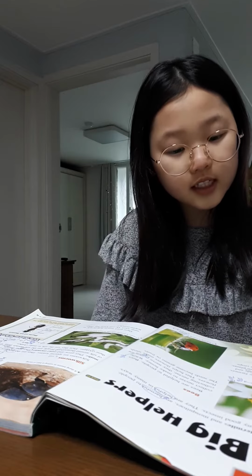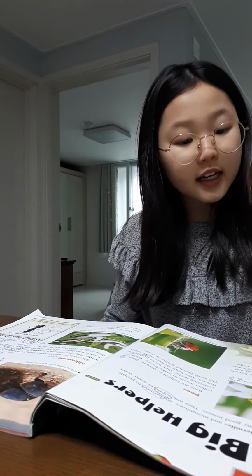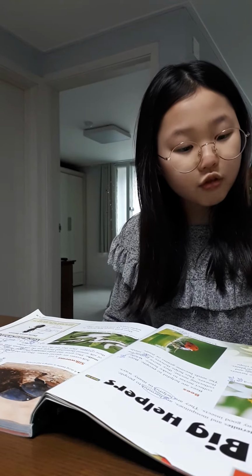Ladybugs are a big help to farmers. They hunt pests such as aphids and green flies. Pests suck sap from plants. By eating pests, ladybugs help crops grow safely.